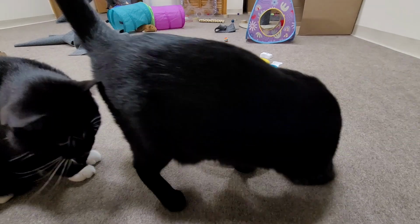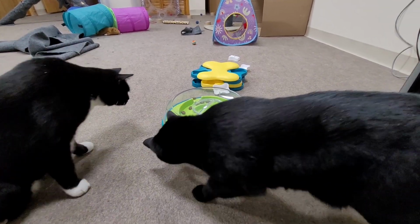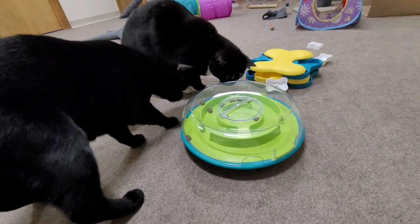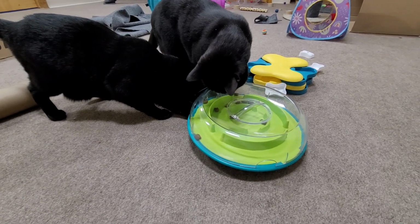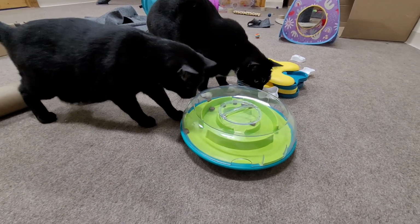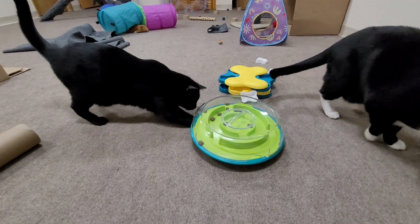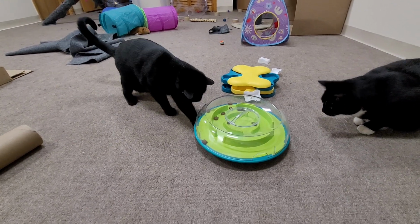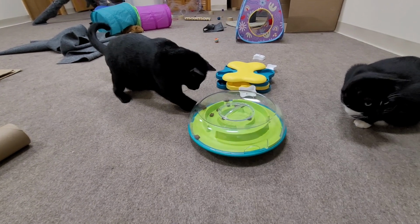Wobble, wobble. What are you doing? Are you gonna flip it over? If you flip it over, you won't get your treat. Oh, almost. Don't scratch the carpet. It's not under there. You have to get it out.